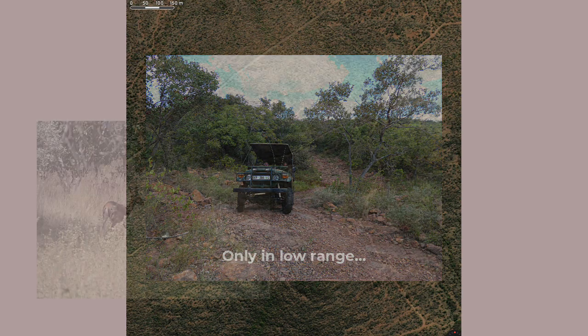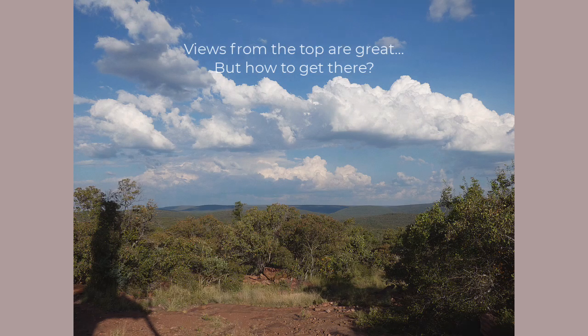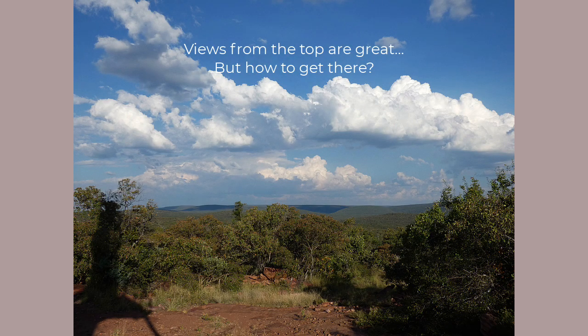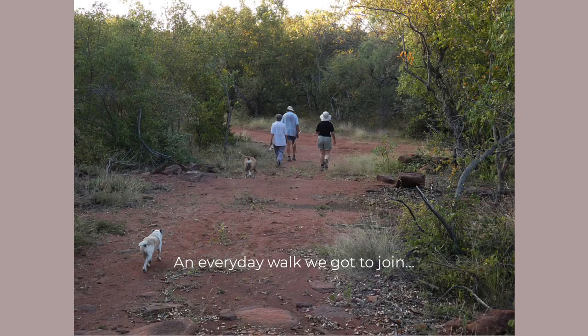Of course, in a game viewer, you might see impala, kudu, sable, and lots of other beasties who can easily jump the 3-meter fences. Large raptors, yeah, they're around. Warthogs, hey, just look out the window. From the hilltops, there's quite a view. But how do we get there? Well, let's find out on one of these walks.